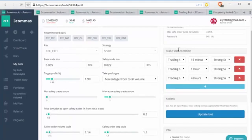I have it set with trading start conditions. It's trading on TradingView on 15 minute, 1 hour, and 4 hour charts. If the indicator is a strong sell, then I go ahead, and that's my start or open trade condition. Then on here, my base trade size is 0.005 Bitcoin with a safety trade size of 0.022. That's kind of different than what most people I've noticed are doing on these bots.